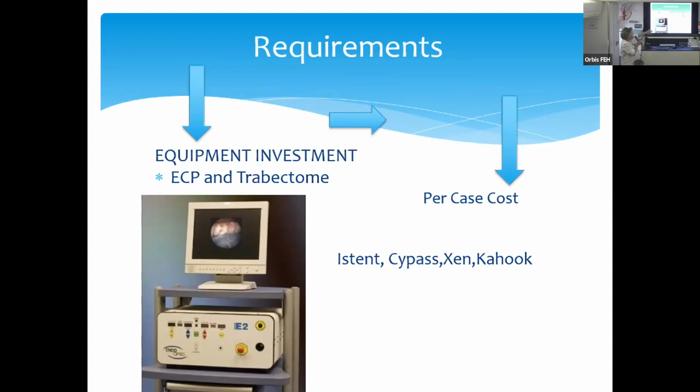So when we do some of these procedures, you do need certain requirements, right? So this is the machine that we use with ECP. We put that probe in and we can see on the screen the little ciliary processes, and then you can paint them and shrink them and ablate them. But it's an expensive machine. It's not for everybody, because you have to buy this equipment, and then you have to buy a probe every 20 cases and so forth. So there's an equipment investment.